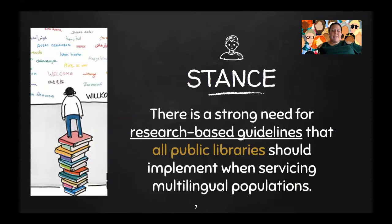My stance is that there is a strong need for research-based guidelines that all public libraries should implement when servicing the multilingual populations. The consistency of actions taken by librarians will help ensure that immigrant populations are supported no matter the library they may seek help from. Libraries can also connect with one another and share creative resources, ideas, and effective programming for different cultural populations. Through my research, there seems to be a history of disconnect between Hawaii libraries and the services provided to community members.